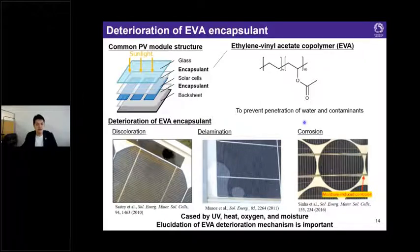These are generally detected by visual and electroluminescence inspections, and the reduced transparency and short circuit current are evaluated by transmittance and IV curve measurements, respectively. So my current work is the investigation of the deterioration behavior of EVA encapsulant during UV irradiation. Understanding the UV deterioration mechanism is important to evaluate or predict the deterioration level of EVA encapsulant.